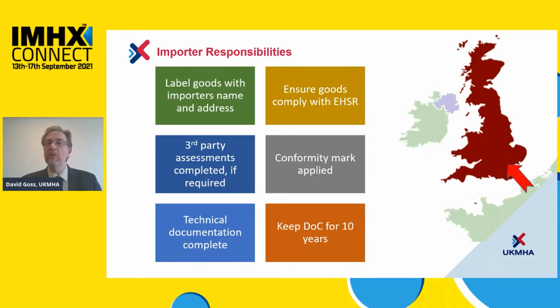This means that many businesses which were previously either distributors or end users who bring equipment into Britain from Europe will now find that they are importers with additional legal responsibilities. As an importer, you're required to confirm that any mandatory conformity assessment procedures have been carried out and that the goods comply with the relevant essential health and safety requirements. This includes checking that the appropriate UKCA, or for a limited period CE mark, is present, along with any other required labelling, marking and documentation, which must be in English.